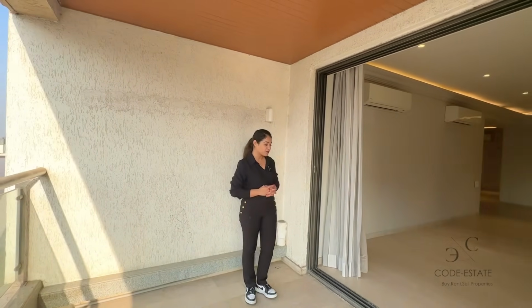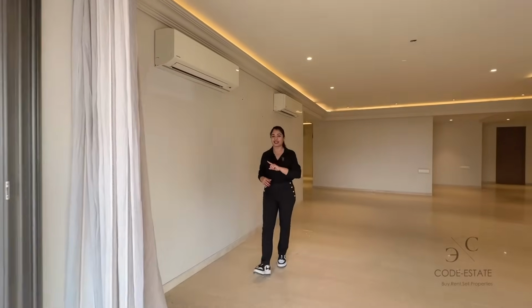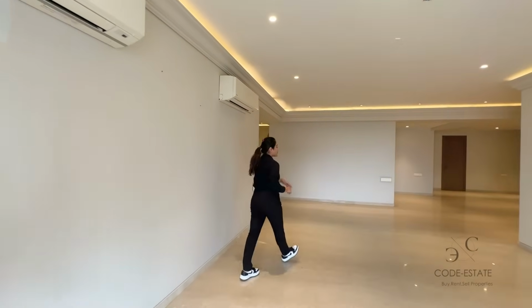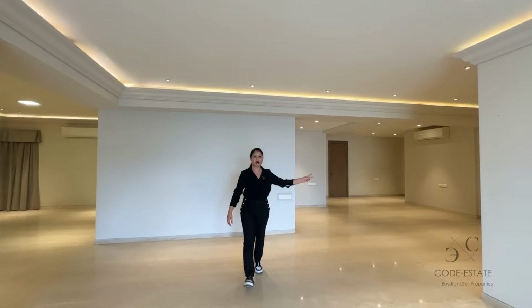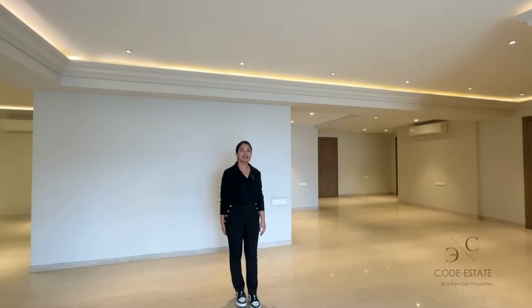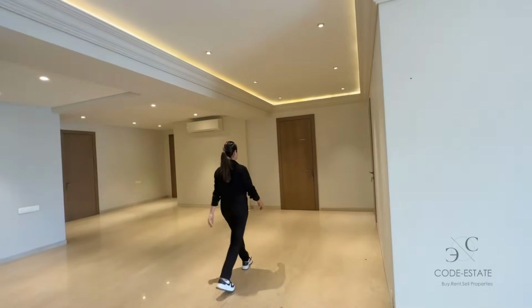Now it is time to show you the bedrooms of this mega apartment. We will begin with seeing the guest bedrooms and then we'll go and check out the kitchen and the master bedroom. So guys, the layout is such where you have 2 bedrooms on that side of the apartment and 3 bedrooms on this side of the apartment. First, let us start with the guest bedrooms.